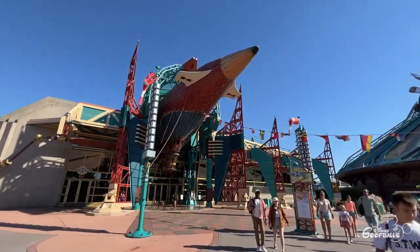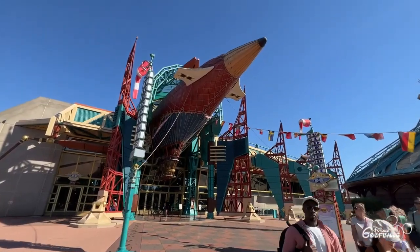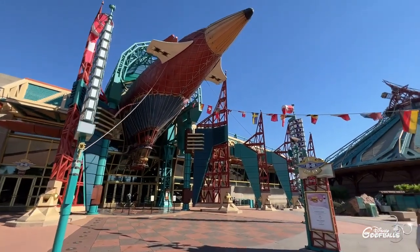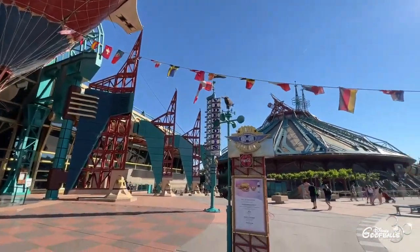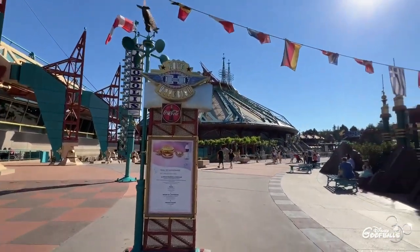Planned as Phase 2 for the park, Discovery Mountain was to be more than just another Space Mountain attraction, but an entire indoor pavilion with interlocking attractions. This is the Distory of Discovery Mountain.